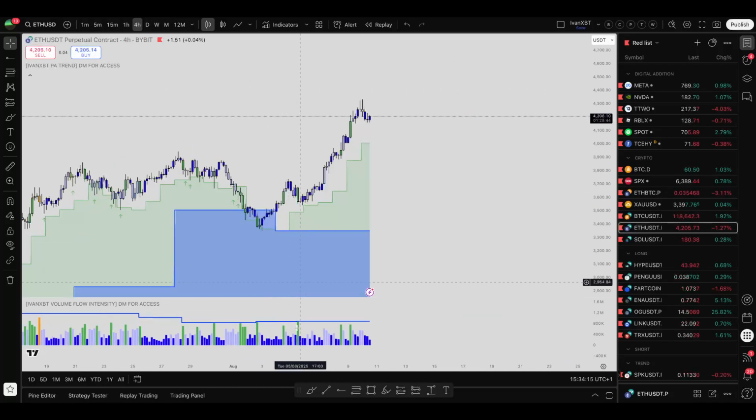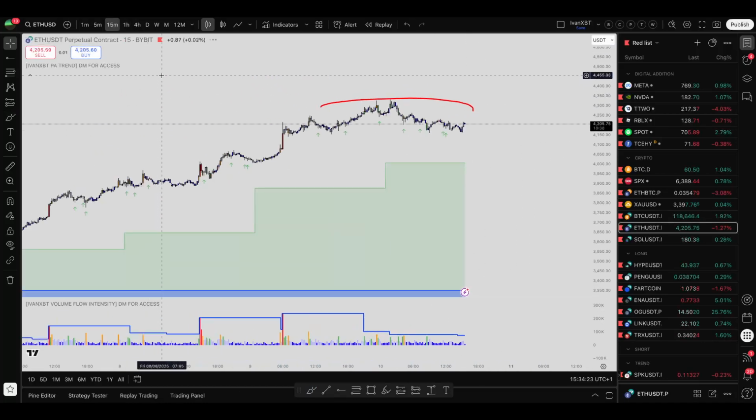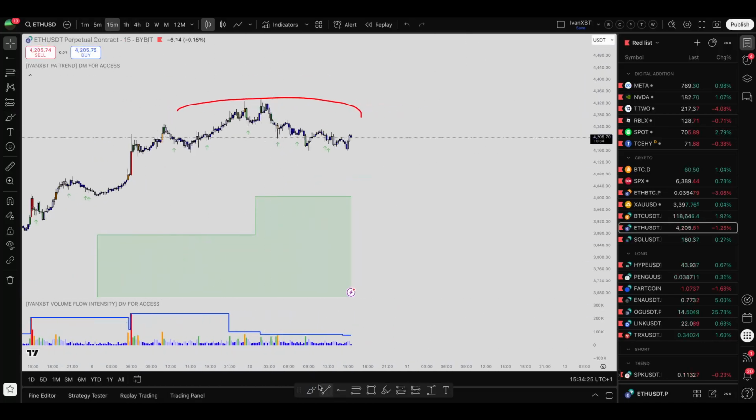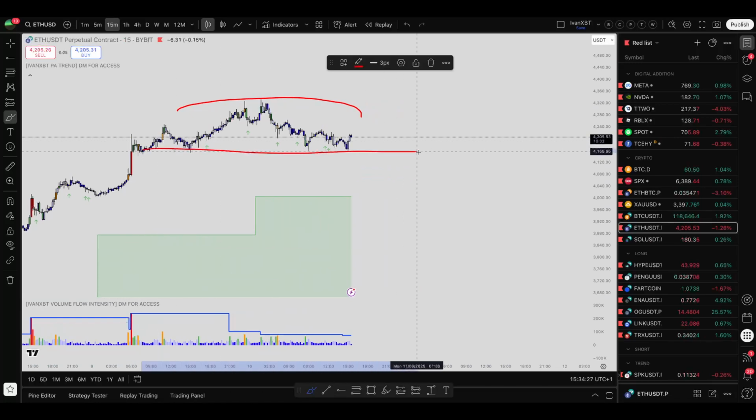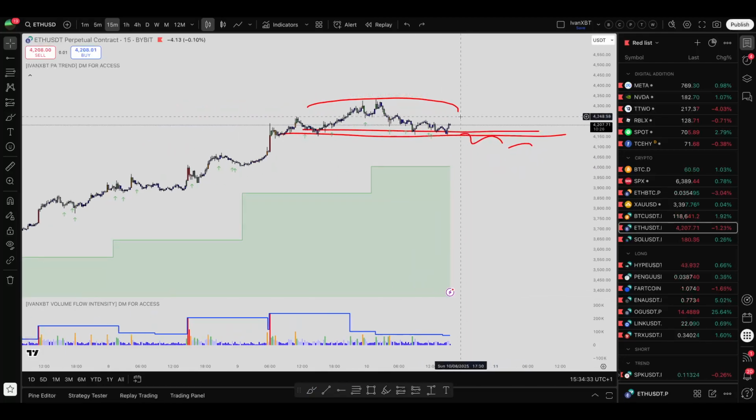So ETH, we're starting to see a little bit of rejection with these two candles on the 4-hour, but on the 15-minute, it's looking pretty healthy. This is an area of demand. Until we break down and lose this level, I think we're good for the time being.